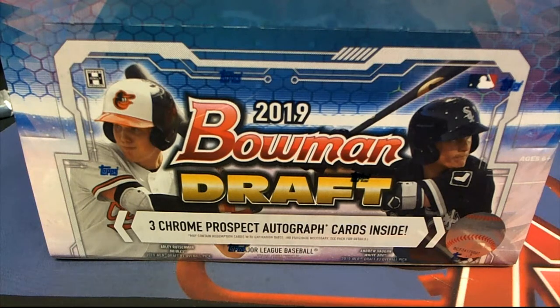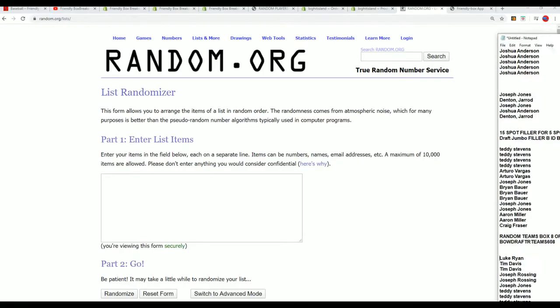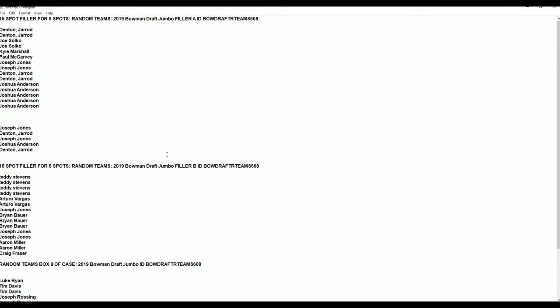And Bowman Draft Baseball is a treasure hunt every time you're in this. Well, we did filler A. We got our winners. We have not done filler B, so let's go ahead and do that right now.